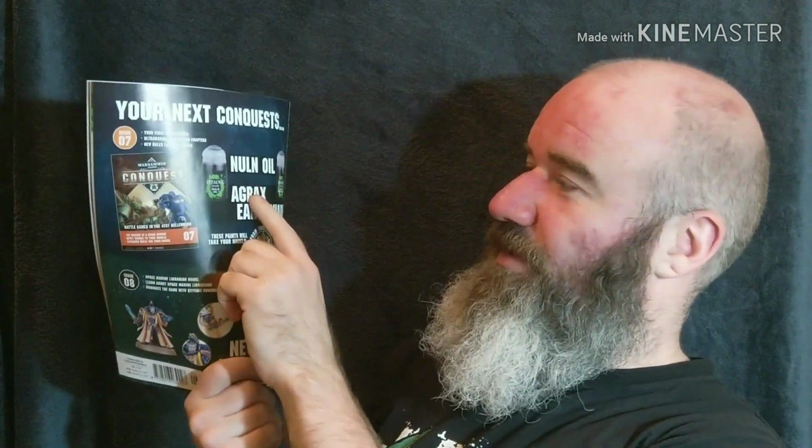So the next issue is washes, and the following issue is going to be the Primaris Librarian. That issue is going to be great value as long as they keep both sprues in one issue, and I think that's what they are doing. This implies it here. It says Space Marine Librarian model. It doesn't say half a Space Marine Librarian model, so I assume it's all going to be in one issue. There we go. That's that for you.